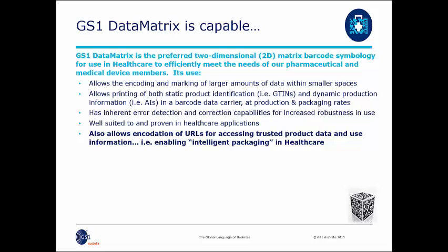Going forward through some global work requests, we're also looking to build in the use of URLs as well. So within healthcare, an instructional video to take the user to give further guidance on the use of that product will also be a possibility.